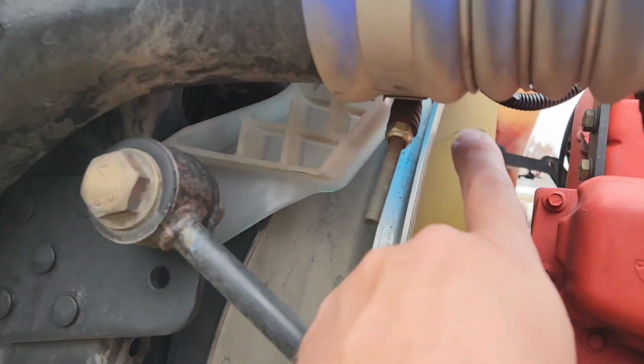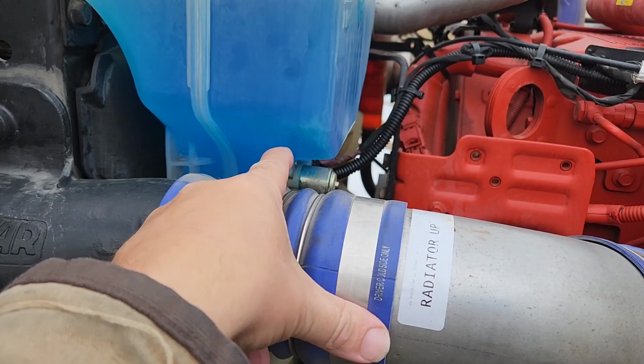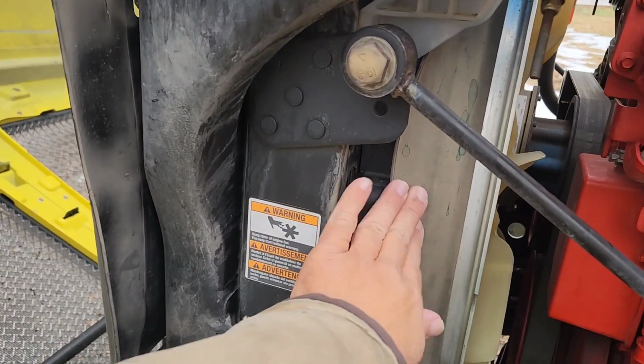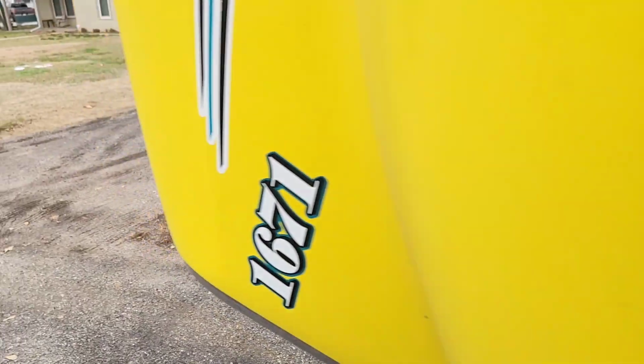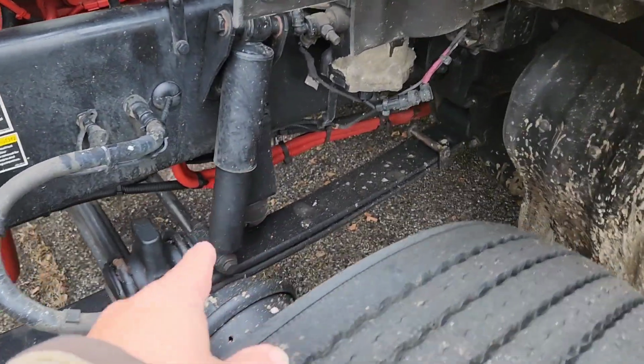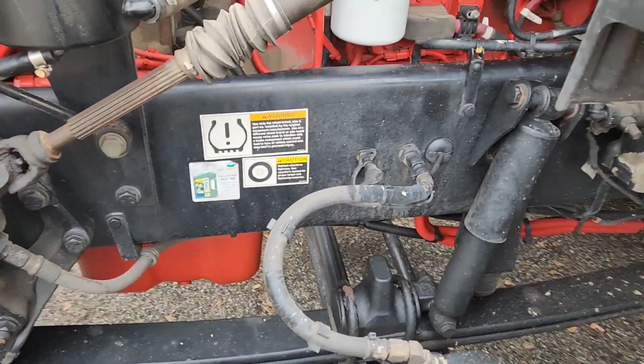This leaks when it's cold, the little motor, the pump, so I'll have to get a new one of those in. You can see that here. But let's go over to the other side. Oh, I am going to have to replace that shock. That shock is dead. So, yeah, replace that.